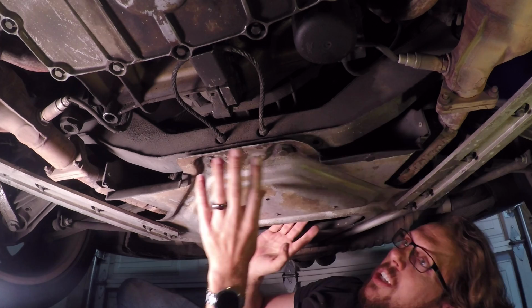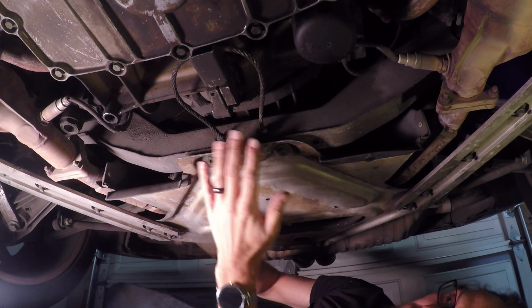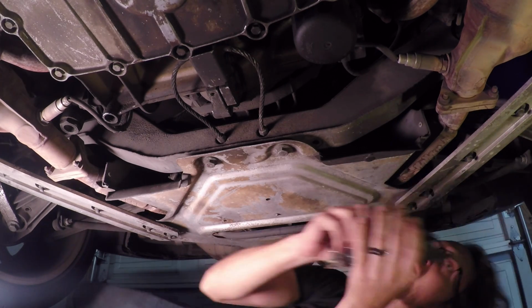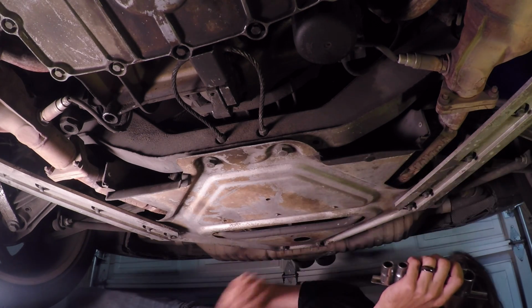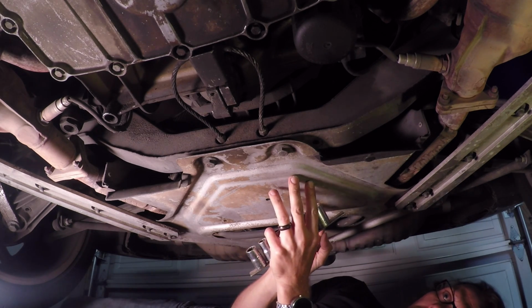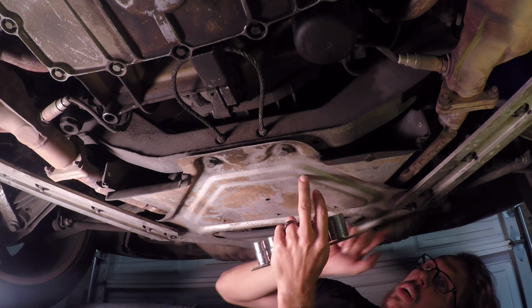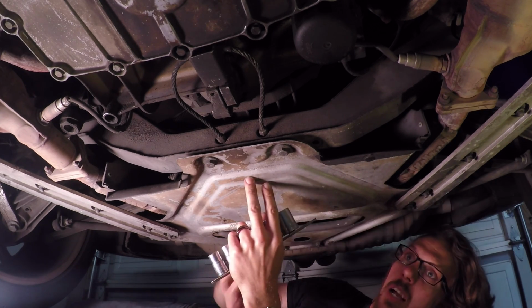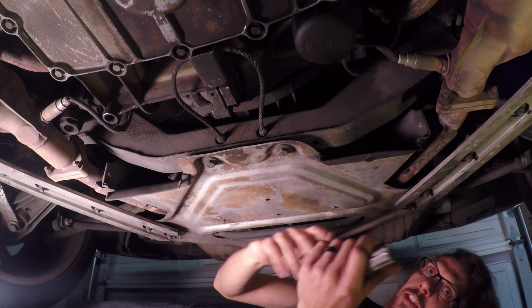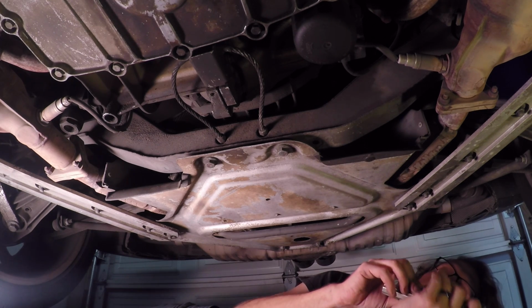So my first task is to just get all of this stuff off so I can actually get at the transmission. And that's going to be a big enough chore as it is. These 2 braces will come off first, and then this plate. Now, in doing this, these braces on this plate affect the alignment. So I will have to realign the rear wheels. In other words, I am committed at this point.